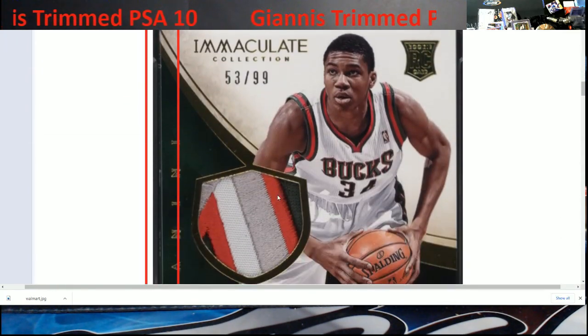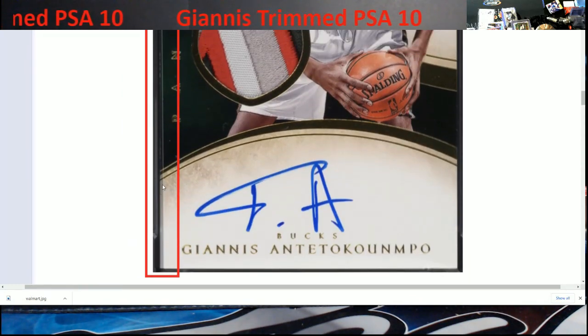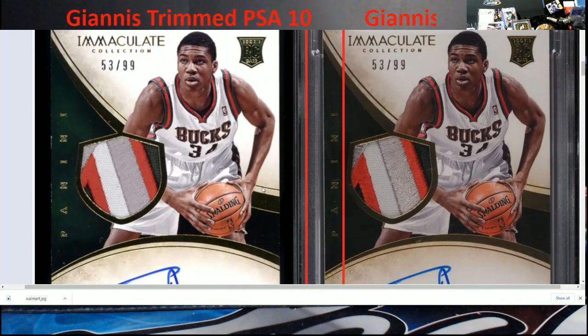And if you come down here, picture on top of picture, see where it's kind of faded right there? It shows how it was basically trimmed, and it was trimmed crooked, but it never got caught. An altered card that went through the system. Nobody caught anything on it. 10, moved on.